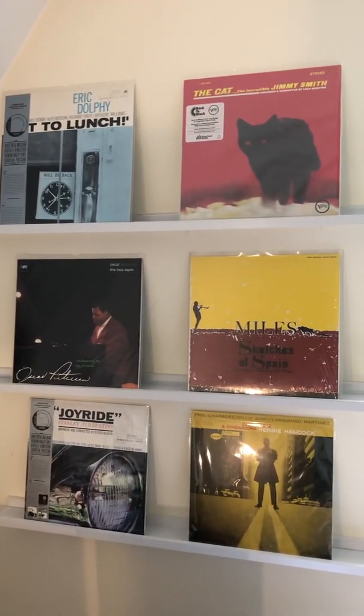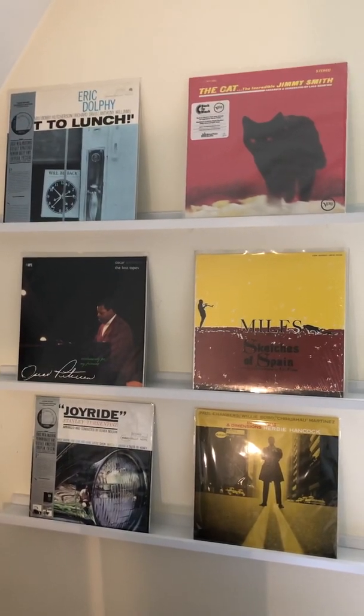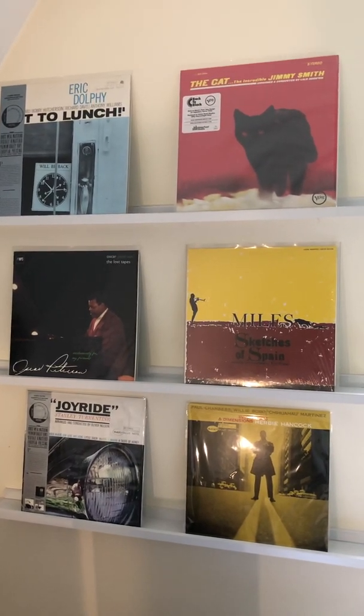Now I checked those prices on Discogs, but you know, you don't need to spend a fortune. They're all great sounding records. So, if you get a chance and you don't have them, I highly recommend them.